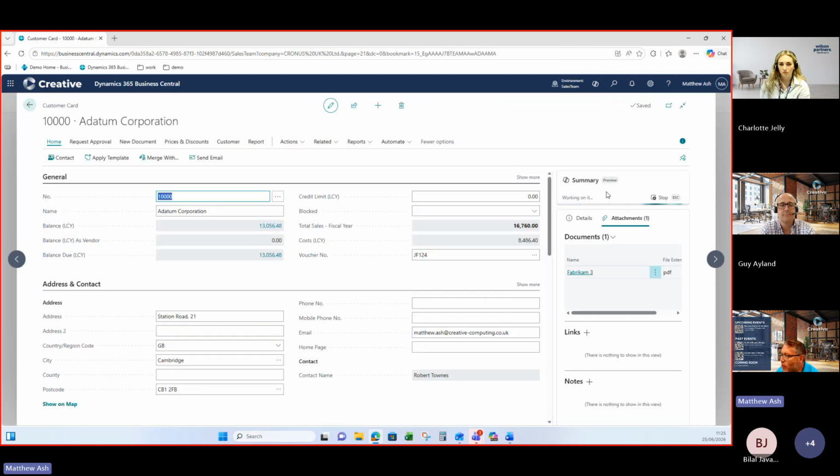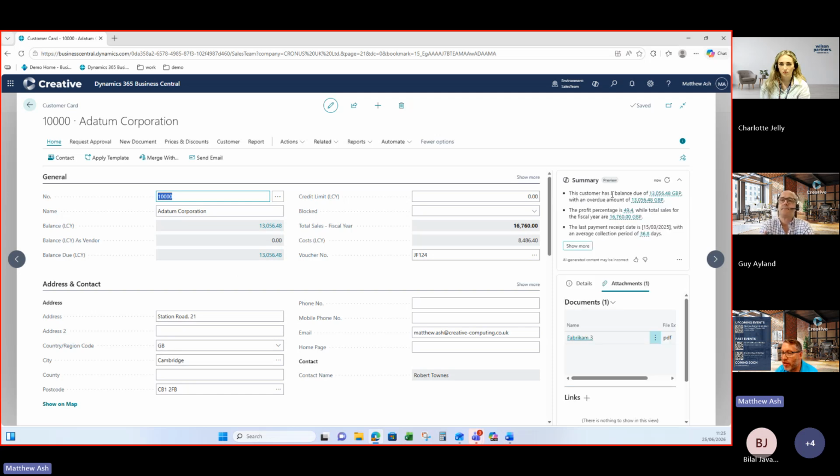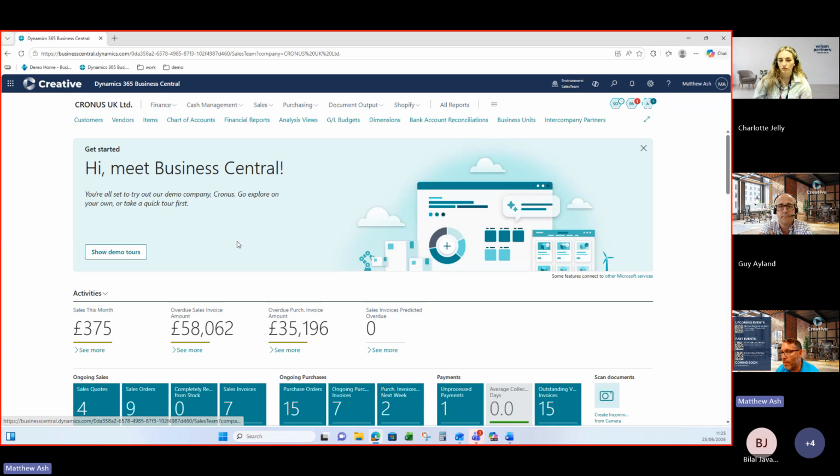Continually, Copilot is generating a summary for me on the fly whenever I go into this customer to tell me about it, and I can show more details around that. So the customer has this balance, the profit percentage is this, while total sales for the fiscal year are this, and the average collection period for this customer is this amount of time. Our data is live all the time, and we're forever utilizing Copilot to allow us to keep up to date with that data, as I say, without having to wait to the end of the month to be able to do any reporting.